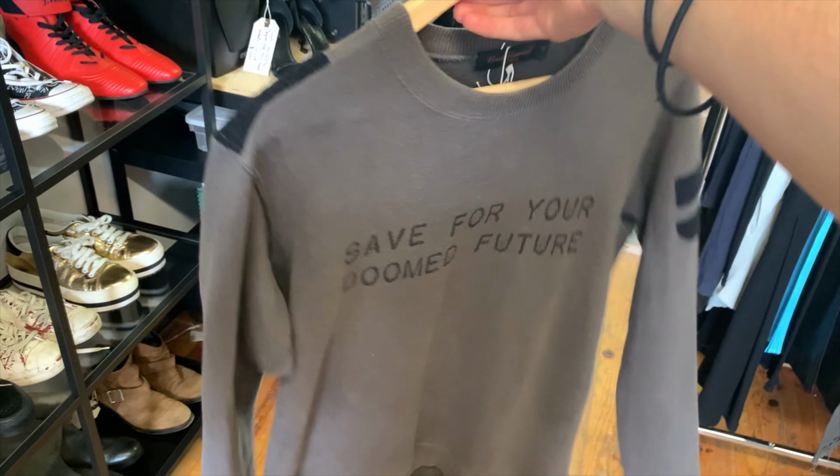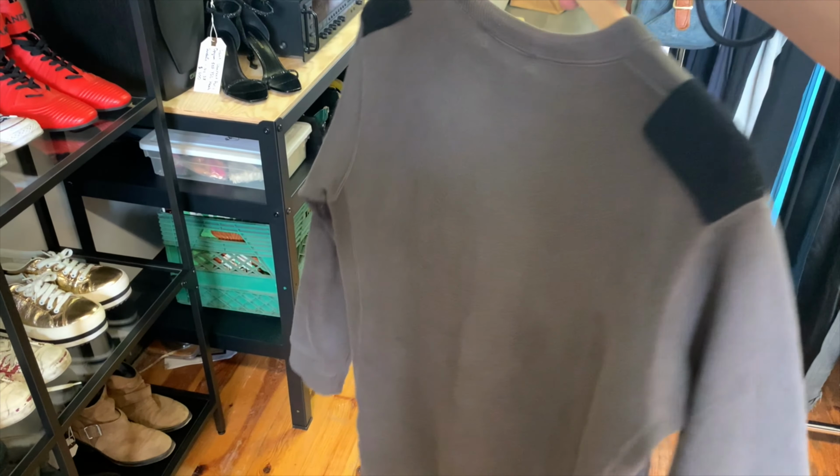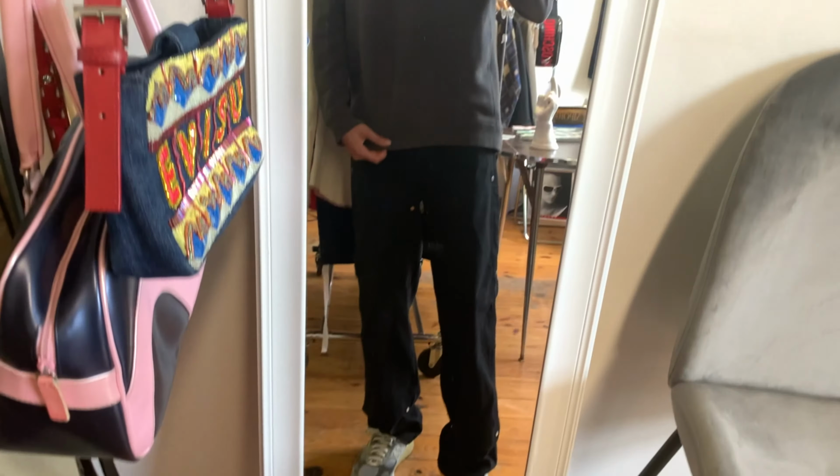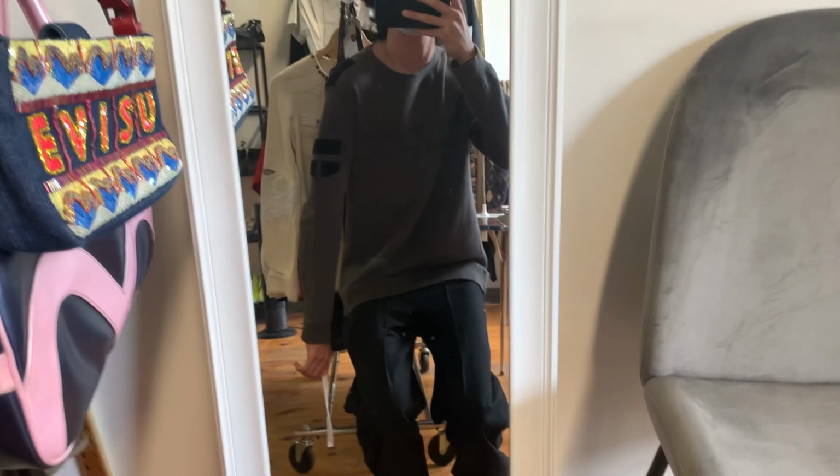Got this Undercover sweater, crew neck, very clean. I'm gonna try this on. Here we have the Undercover piece, gotta bend down. It's pretty clean. I really like it. Fits really good. This might be the cut.